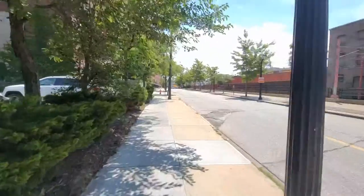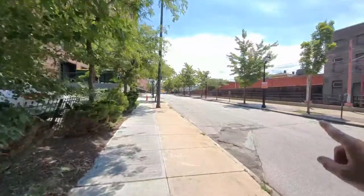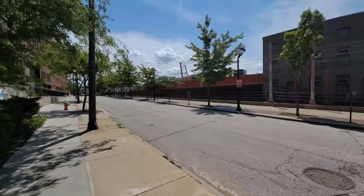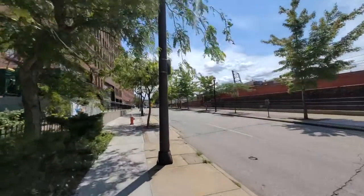Right now we're pretty much exiting the flats east bank. I took a path on the other side of these buildings going downward. Now I'm just taking this street going the opposite way.